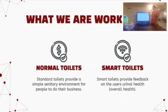Here is what we're working on. On the left are the normal toilets. They are just regular traditional toilets that provide a simple environment for people to do their own business. But our project, the smart toilet, not only provides a space, but also provides important feedback on the user's urine and health.